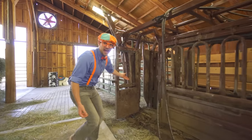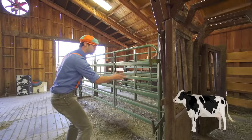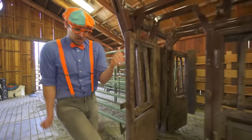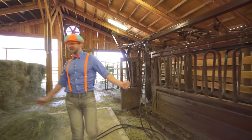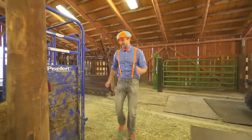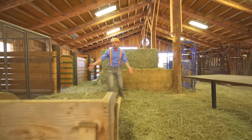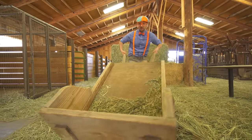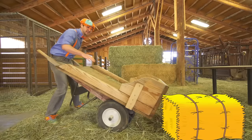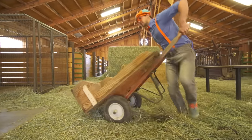Shoot and a head catch. This is where the livestock go, right over here, to go to the doctor and get all their vaccinations. Whoa! It's like a wheelbarrow, but it's really flat. This is what you put the hay on, wheel it out there, and then go feed it to the cows.